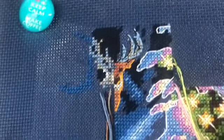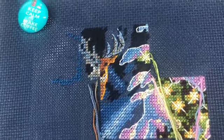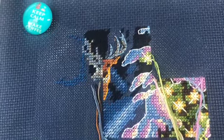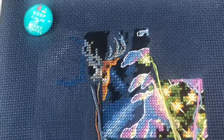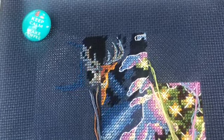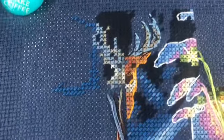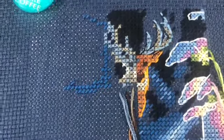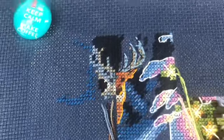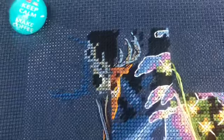The hardest part about this, I think just because it's been so long since I've worked on this, and it's not correct English, I don't think, but I've been doing so many other full coverage pieces. I feel like coming back to this, it seems easier to me. Even stitching on the dark fabric seems easier because I've gotten used to stitching on smaller counts now, and this is 14 count.